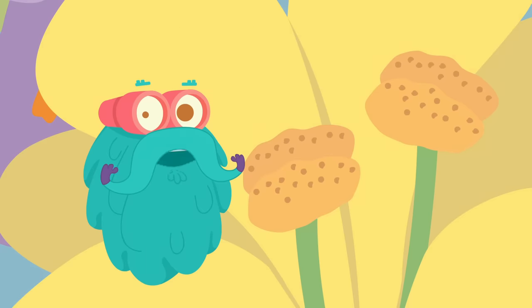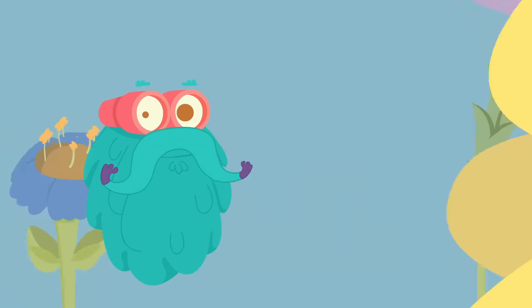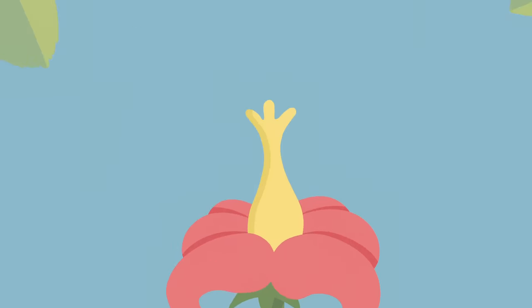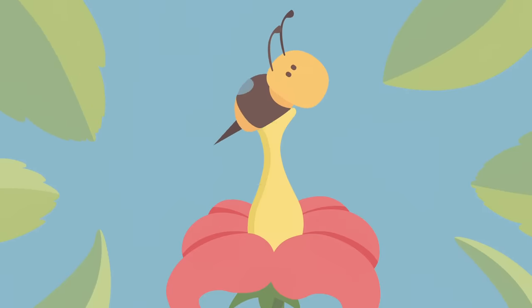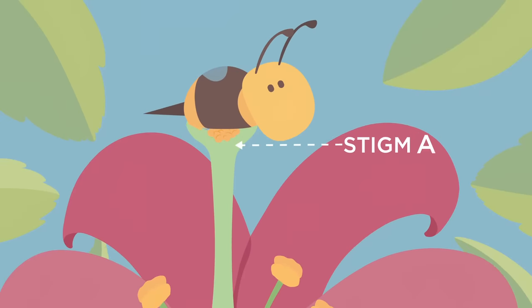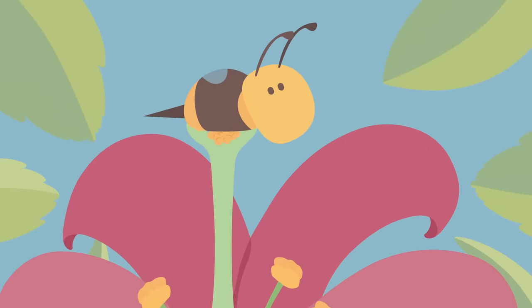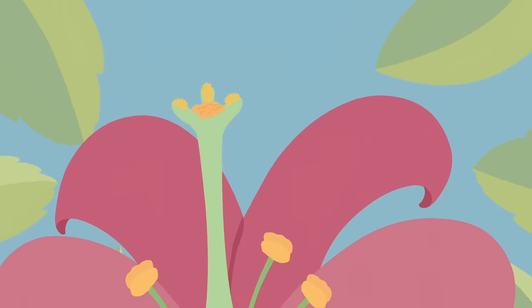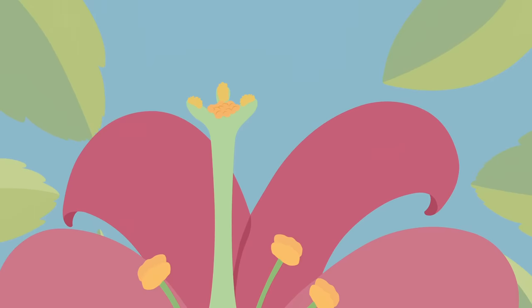But hey, what do these pollen grains do? The pollen grains help these flowers reproduce and give birth to baby plants. Many a times, insects sit on flowers and carry these pollen grains to the stigma, which is the sticky surface at the top of the pistil, which helps in trapping and holding the pollen grains. Sometimes, these pollen grains are also carried by the wind.